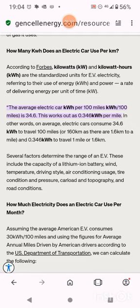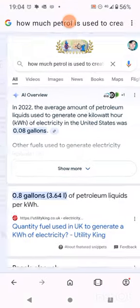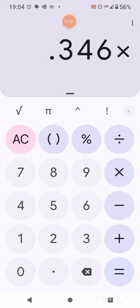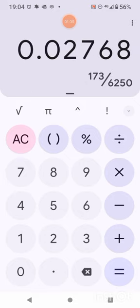So it's going to be 0.346 of 0.08. The amount of petrol it's going to take to go a mile in an electric car if you're burning that petrol to create the electricity. Okay. How many times does that go into one?